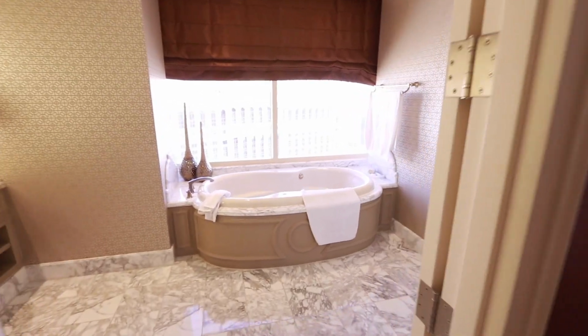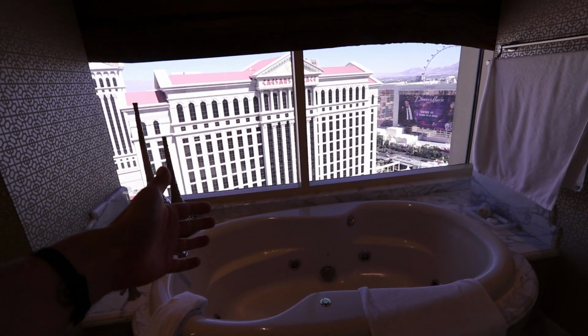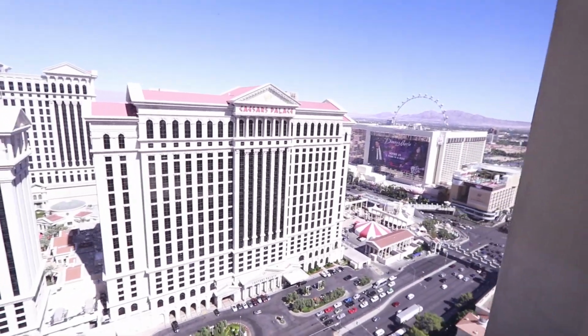So just across the way is her bathroom. These huge mirrors, and this one's got the jacuzzi. Now the jacuzzi takes about 10-15 minutes to fill up. We had one last night, it was incredible. I'm not gonna bother running it for you now, but just trust me, it rocks. And of course, no Vegas jacuzzi would be complete without an insane view. So ours looks out right over Caesar's Palace and the Strip.